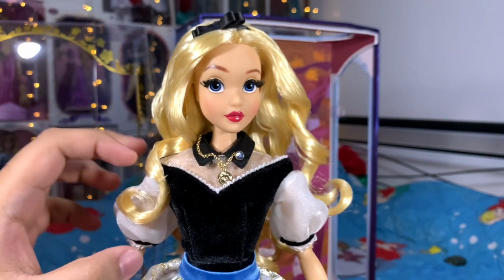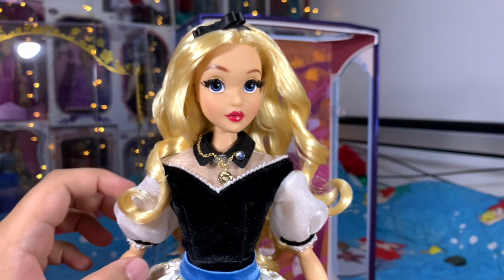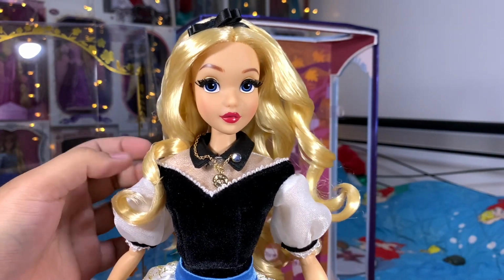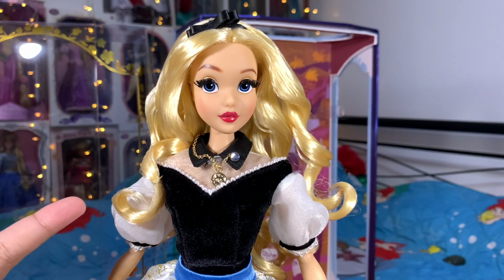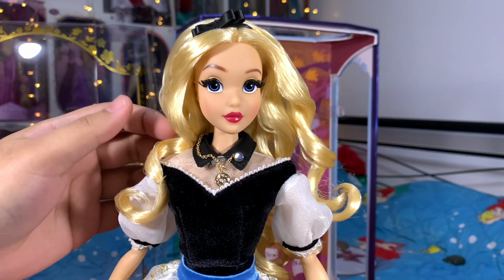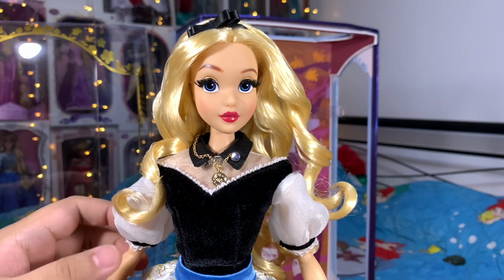And this part of the hair is attached to her bodice so that it gives the effect of hair falling on her shoulder. That's a nice thing they did in the packaging. They could have just swept all the hair in the back, but they took the effort to give this little one in the front, so I appreciate that.